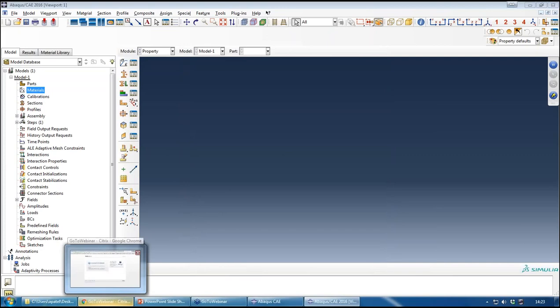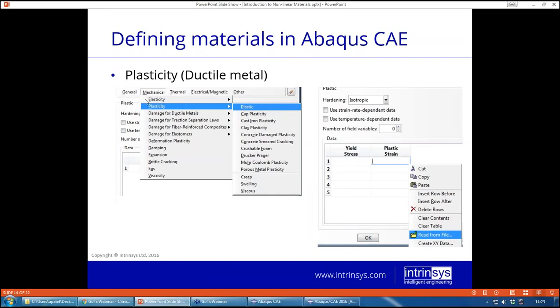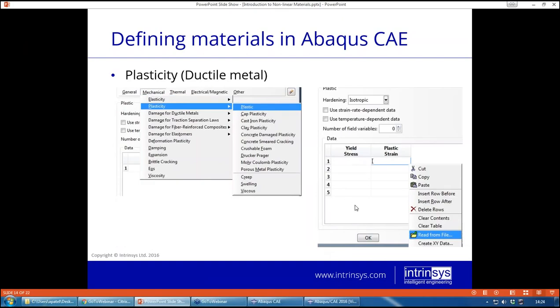Now, what if we want to add material non-linearity? We then go to the plasticity submenu, and we can select plastic. So there's various other options here. We're just going to explore plastic throughout this webinar. This now allows us to add yield stress and plastic strain, okay? And it's not just like, if I just go back a slide, elastic properties where you add a Young's modulus and Poisson's ratio. You need to specify generally more than one field to get a decent result. And let me explain why in the next slide.